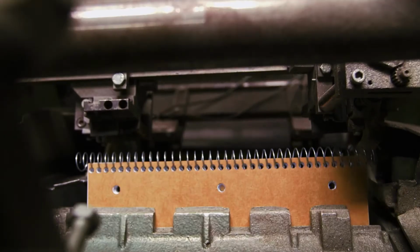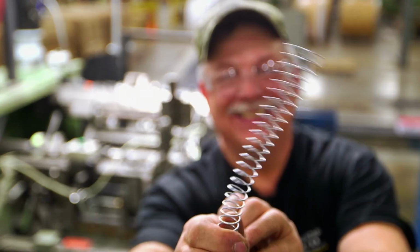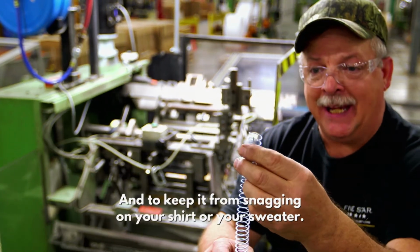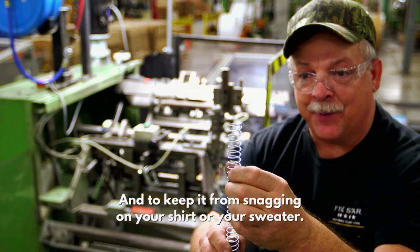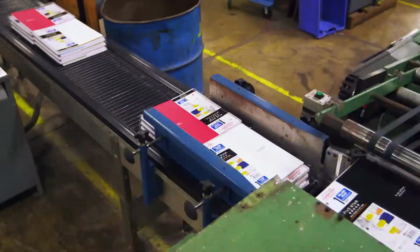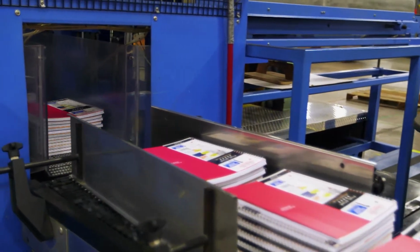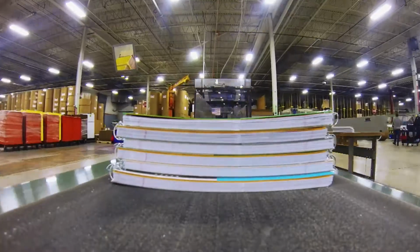Okay, so the nylon-coated wire, what you can't believe is before it's coiled, it's over 6 feet long. Bob thinks it's pretty special, too. Put the lid on it. And that book, it keeps it snagged on your shirt or your sweater. The completed notebooks are stacked, stacked again, paraded under a flag of the USA, and head for the packaging department.